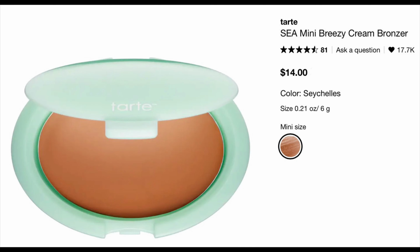All right, and now for the number 1 position, I had to go with this one right here from Tarte. I am so happy that I picked this up. Again, a mini. Wasn't sure if I wanted to commit to the price of a full size, so I picked up a mini, something that I love about Sephora. This is $14 and you get 0.21 ounces, which is pretty darn good. You can get the full size of this for $29 and then you'd get 16 grams of product. But this mini is in one shade called Seychelles. This is what it looks like.